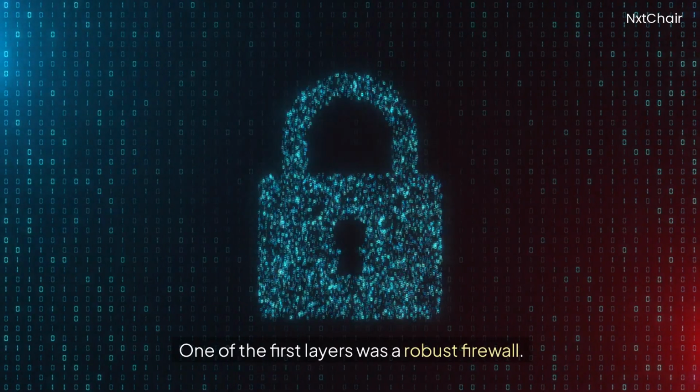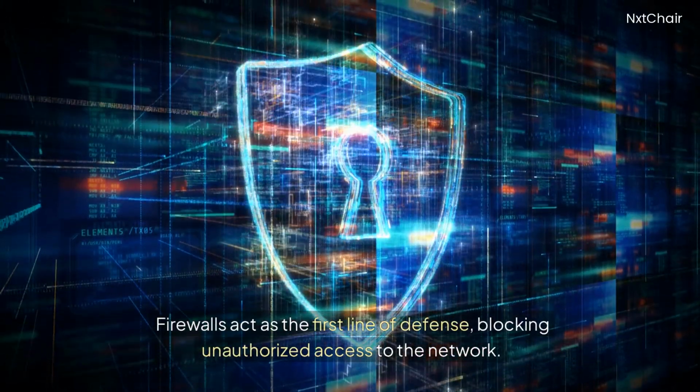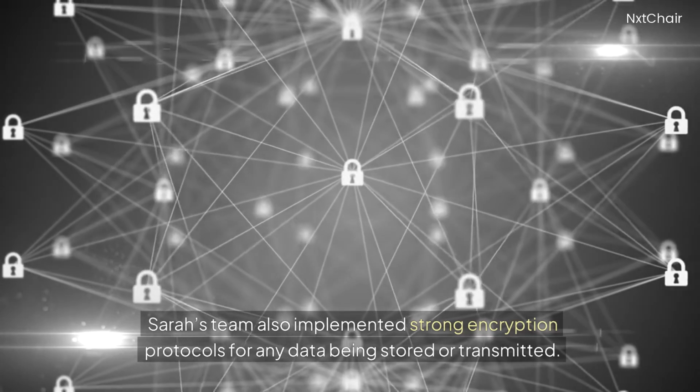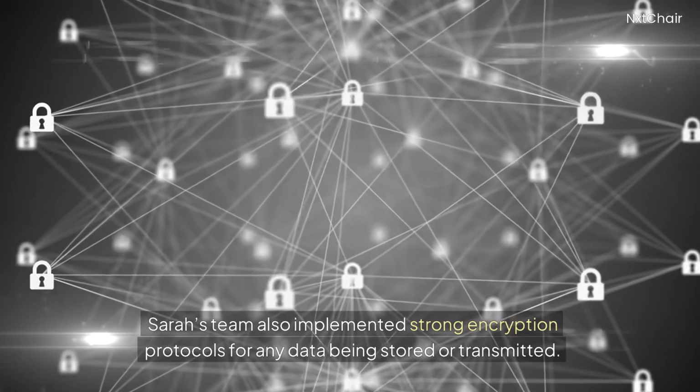One of the first layers was a robust firewall. Firewalls act as the first line of defense, blocking unauthorized access to the network. Sarah's team also implemented strong encryption protocols for any data being stored or transmitted.